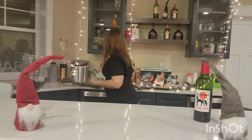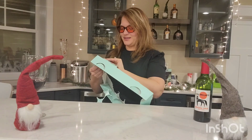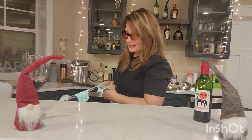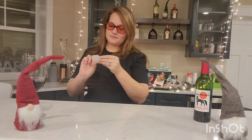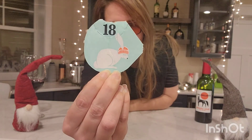All right, gang, so that is day 18. Let's go ahead and pop out the Advent piece for that. Now, guys, I'm looking at this piece and my mind is going to a dirty place, kind of. Or not a dirty place, how about a childish place? It's a little bunny, but this bunny looks like he's trying to take a poo.